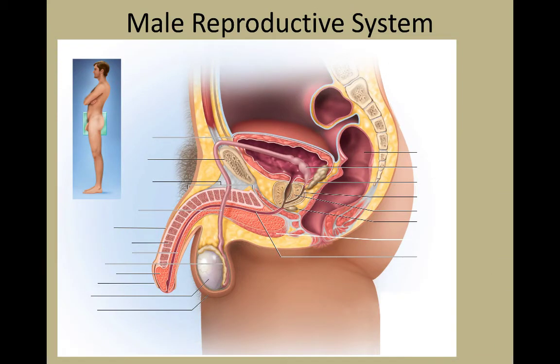There are quite a few structures you will need to know for the male system. To orient us to the mid-sagittal cross-section, let's start with a few landmarks. Here we have the bladder, which you learned about in the urinary system. A blast from the 201 past is the pubic symphysis. And posteriorly, we have the rectum, which you learned about in the digestive system.